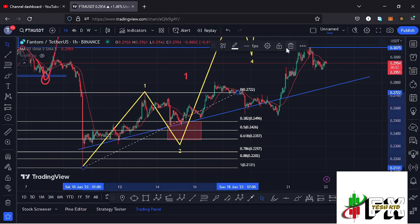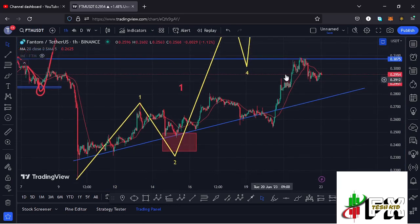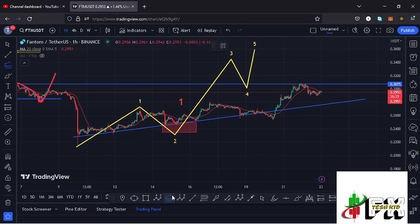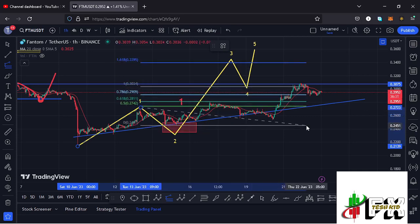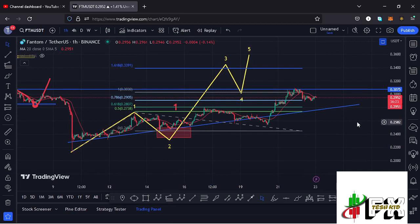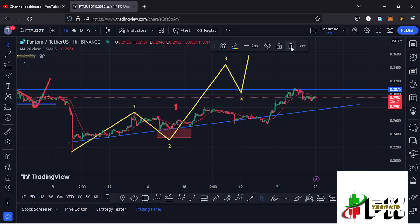I now believe that whatever we started next was the start of an impulsive wave in the formation of this wave 3, and giving you minimum target areas for this third wave to the upper side by connecting the trend-based Fibonacci from the low of the first wave to the high of that wave 1, then dragging the fibs to the low of the second wave. That now gives me a minimum target area for that wave 3 at the fib level 1.618, and that is at around the $0.34 mark. And that is the minimum that we can expect Fantom to do in the formation of that wave 3.